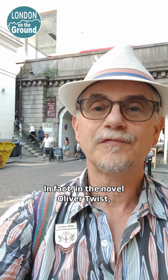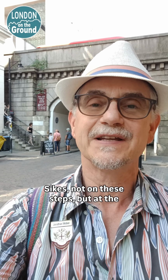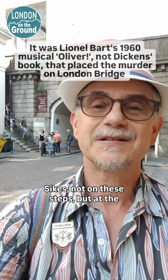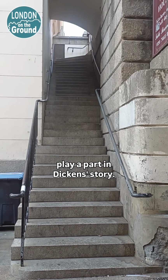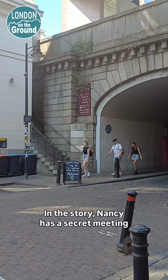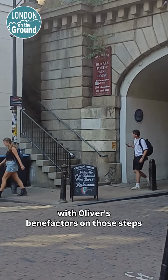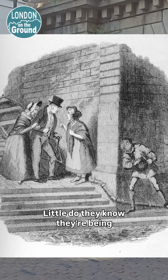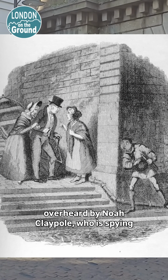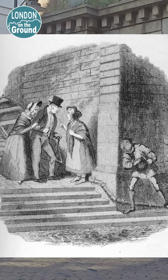In fact, in the novel Oliver Twist, Nancy is murdered by her lover Bill Sikes, not on these steps, but at the house where they live. But London Bridge and Nancy's steps do play a part in Dickens' story. In the story, Nancy has a secret meeting with young Oliver's benefactors on those steps as an out-of-the-way place. Little do they know they're being overheard by Noah Claypole, who is spying on Nancy on behalf of Bill Sikes.